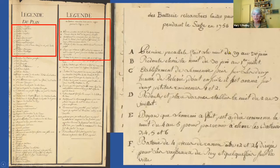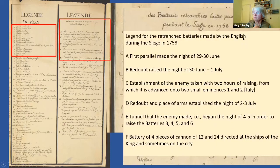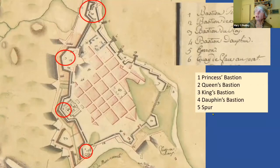The siege lasted for 7 weeks, from the end of June into July. If we look at a translation of what's being marked on the plan by the siege, we can see that it's almost a day-by-day account of the retrenched batteries that are brought in by the English during that siege in 1758, going from the 29th of June to the 30th of June, into July. And we can see the 1st and 2nd of July, 2nd and 3rd of July, 4th, 5th of July. And we see how they come on to the plan.